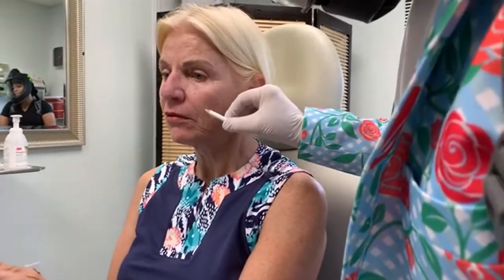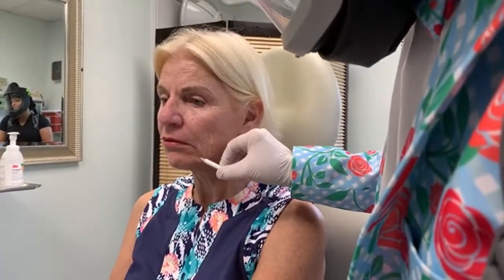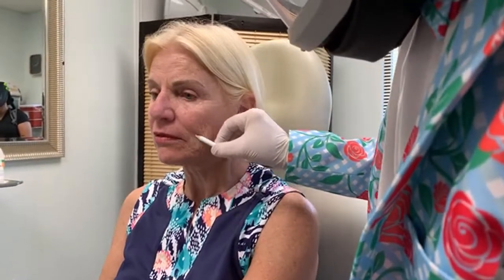And then I'm also going to plump a little bit. You know, we get a little bit of the valley here. If I build that, it reinflates those areas. So we're going to use 4 syringes today, and I'm going to thicken as much of the skin that I can here. So that's our focus for today.